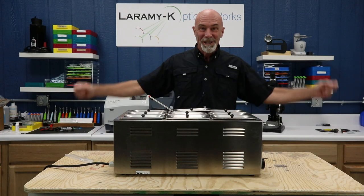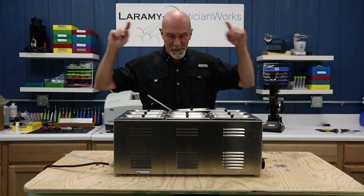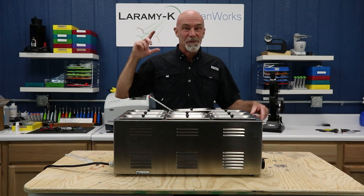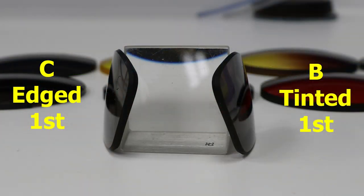All right, we are in the final stages, two steps to go in what is probably going to be one of the longest videos that we have ever made. Let's talk about whether you tint an edge or edge and tint. And the answer is it doesn't matter. Lens B there was tinted and then edged, whereas lens C was edged and then tinted. I think you can see that there is no difference between those two.